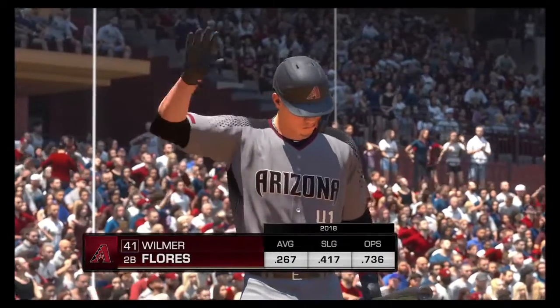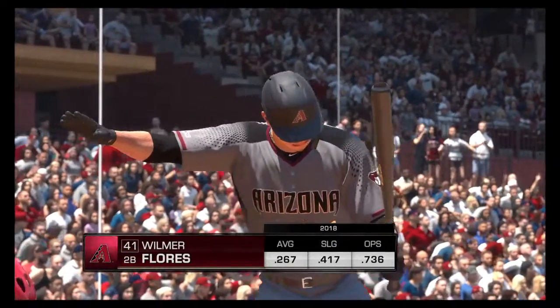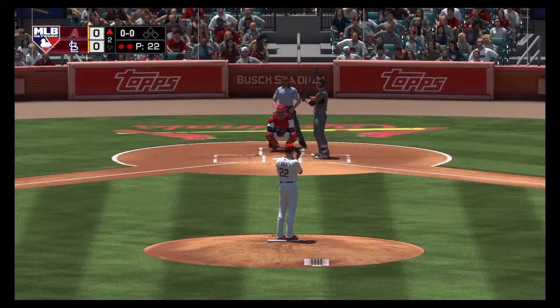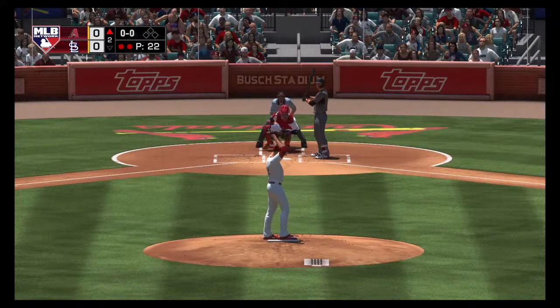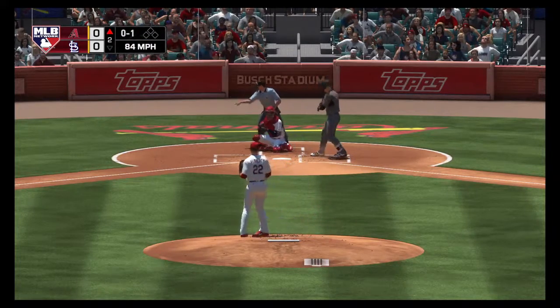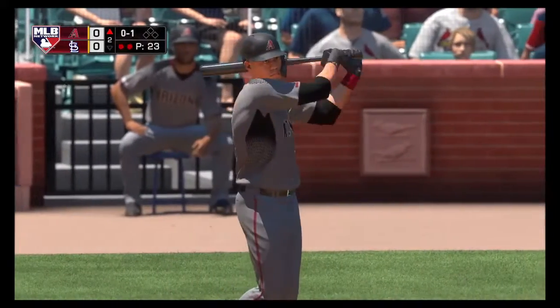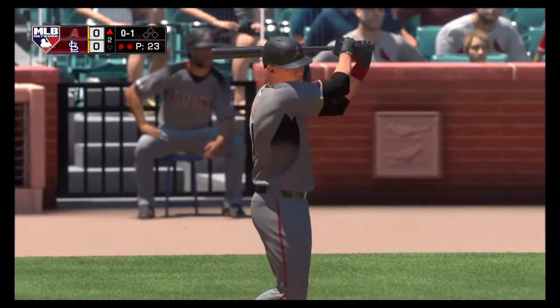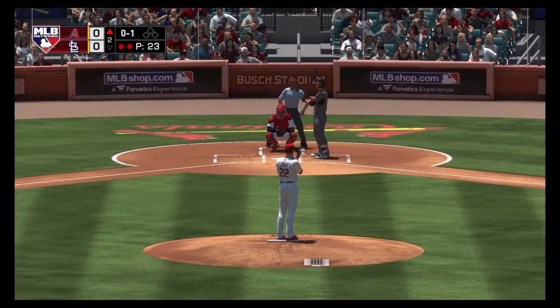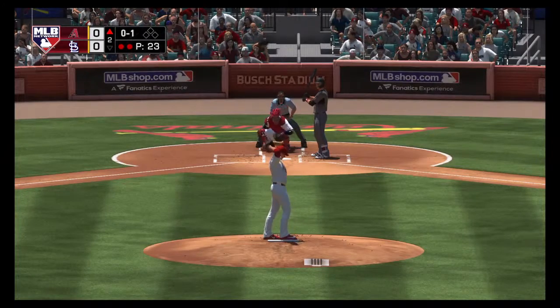So bases are empty here with 2 gone. And up next, the utility man, Wilmer Flores. First delivery to him on the way. First pitch is a slider called for a strike. That pitch was right down the heart of the plate, but obviously this guy had made up his mind on the on-deck circle. He was taking all the way, and he was going to zone him up.